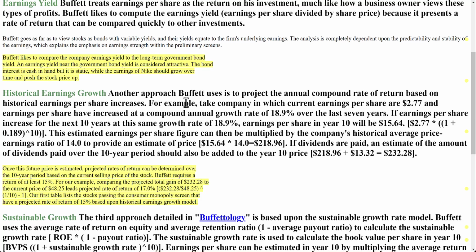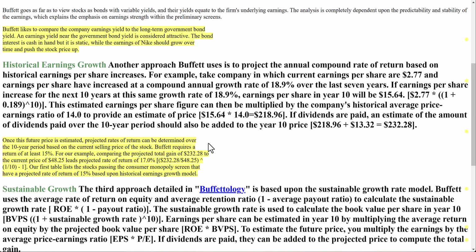But once this future price is estimated, projected rates of return can be determined over the 10-year period based on the current selling price of the stock. Buffett requires a 15% return at least. So for this example, all the math is in it. It just kind of shows you in this example they do. It has about a 17% projected rate of return.